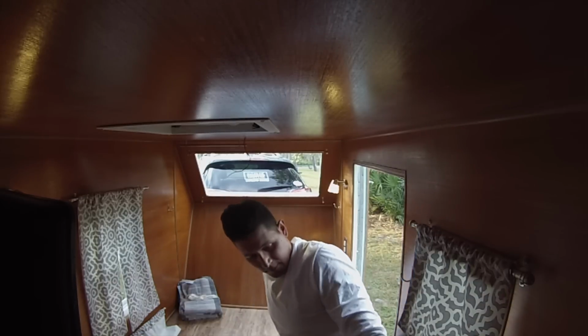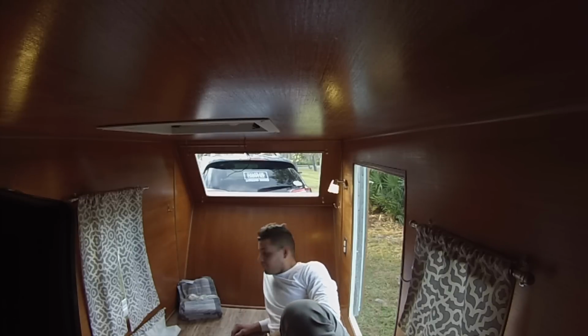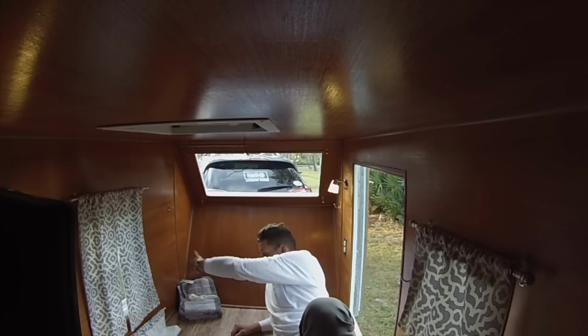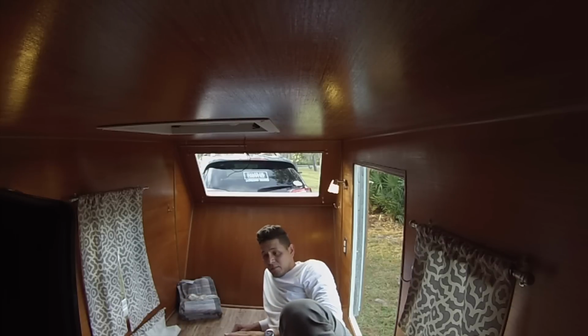All this room right here, for my wife and I will lay down in here, and it's not claustrophobic in any way. It's very comfortable.